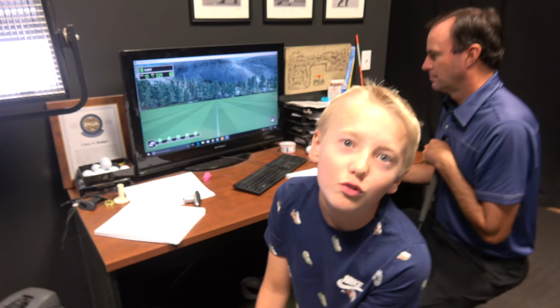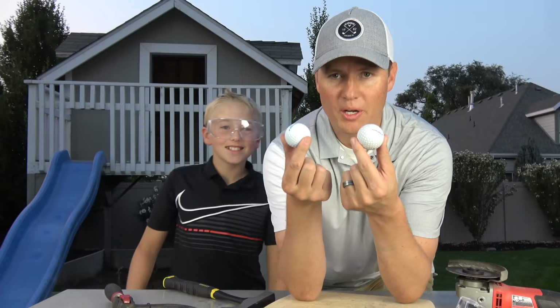Now we're going to go cut this TopGolf golf ball open, dissect it, see what's inside of it, and see if we can find what is the magic that talks to the TV. Right. Magic. It's magic. Here we are. TopGolf golf balls. 2 TopGolf golf balls.